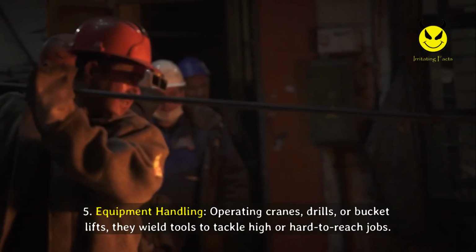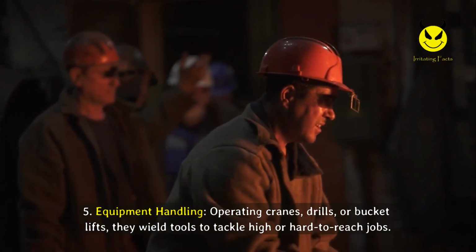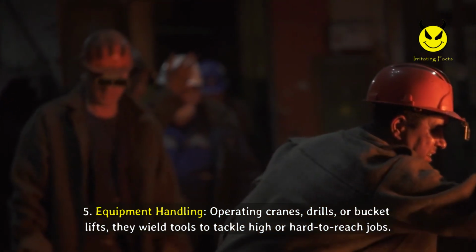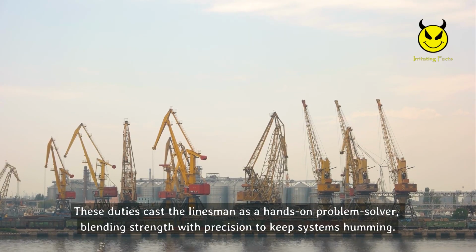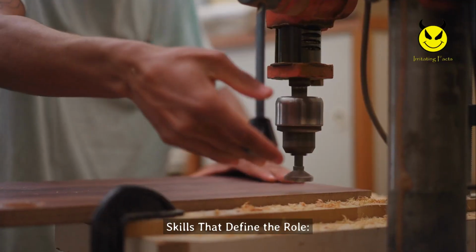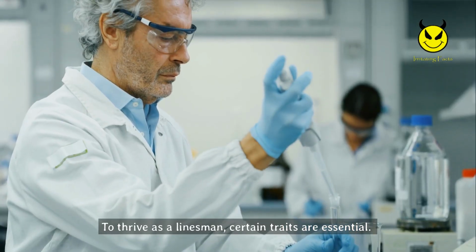5. Equipment handling. Operating cranes, drills, or bucket lifts. They wield tools to tackle high or hard-to-reach jobs. These duties cast the linesman as a hands-on problem solver, blending strength with precision to keep systems humming. Skills that define the role. To thrive as a linesman, certain traits are essential.